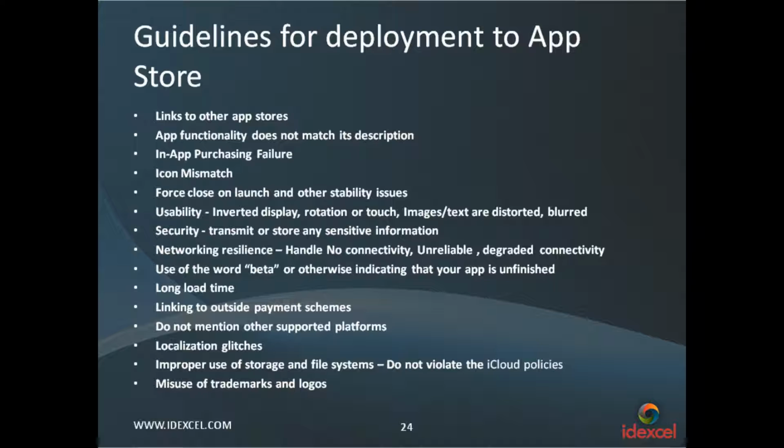Here are a set of guidelines and items to be tested before you roll out your app to the App Store. Your app will get rejected if you list App Store competitors, like referring to other app stores, linking to outside payment systems, or misusing trademarks and logos. Your app might also get rejected because of some usability issues like icon mismatches, inverted displays, non responsiveness to rotation and touch, distorted or blurred images and text. There are many more factors that you need to validate before you roll out your app to the App Store.